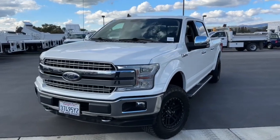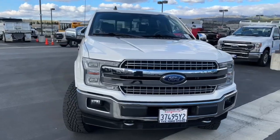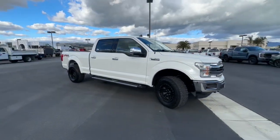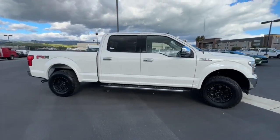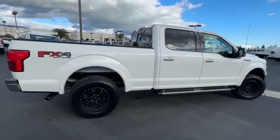You'll have love at first sight with the 2020 Ford F-150. With less than 110,000 miles on the odometer, this vehicle stands out from the rest. This rugged F-150 is ready for work, off-roading, or a little R&R.